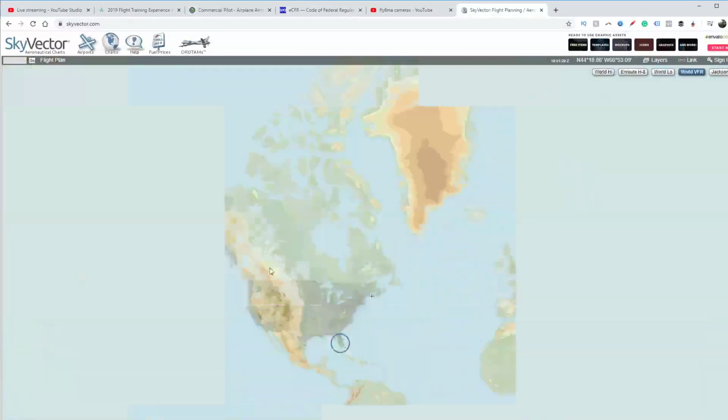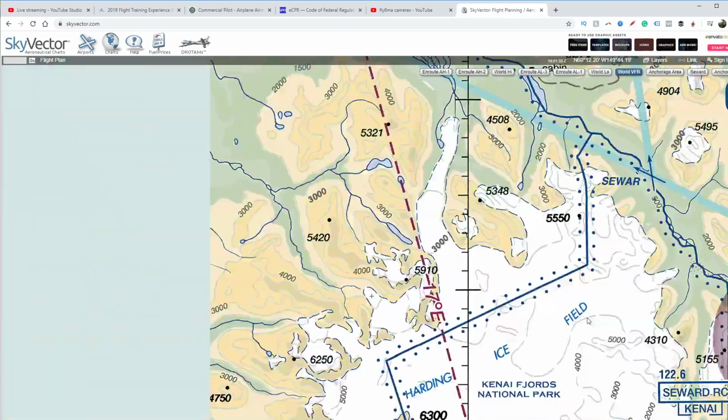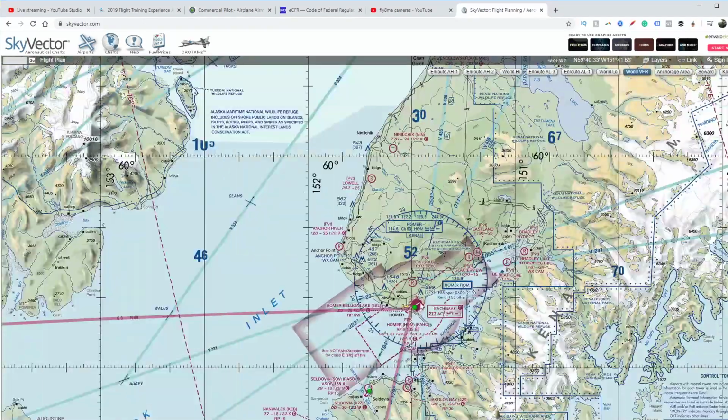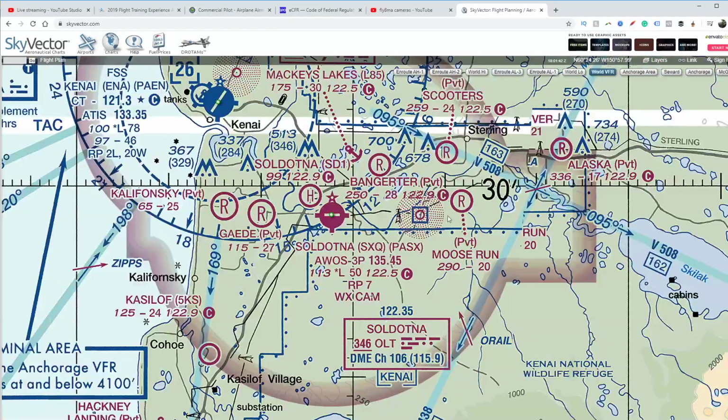You know where we still have them? Of course, Alaska. Gotta love Alaska. So, where do we see some NDBs? Well, we got one there at Homer. We can see the symbology for it. I'm looking for just a standalone one. There we go. So there's a nice standalone NDB there. So, what is a good technique to find the wind correction angle for tracking a course to an NDB?